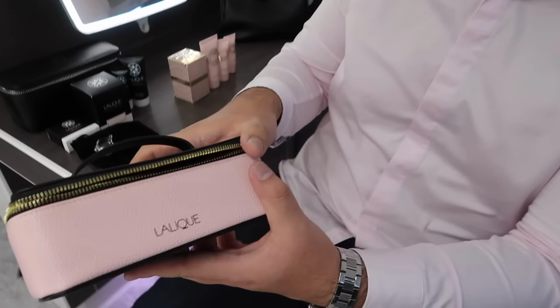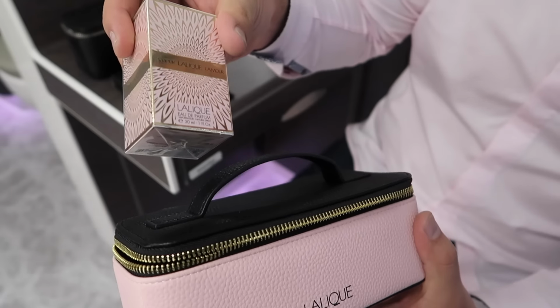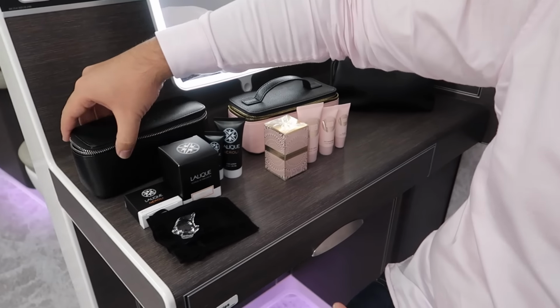And the female one is beautiful. The female one again has a 30ml perfume. And we have the hand cream, the moisturizer, and lip balm. What's more interesting is the third one here.